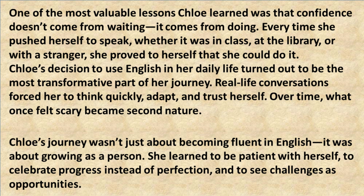One of the most valuable lessons Chloe learned was that confidence doesn't come from waiting, it comes from doing. Every time she pushed herself to speak, whether it was in class, at the library, or with a stranger, she proved to herself that she could do it. Chloe's decision to use English in her daily life turned out to be the most transformative part of her journey. Real-life conversations forced her to think quickly, adapt, and trust herself. Over time, what once felt scary became second nature.